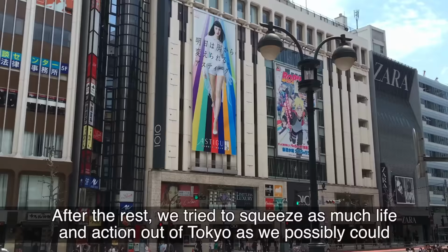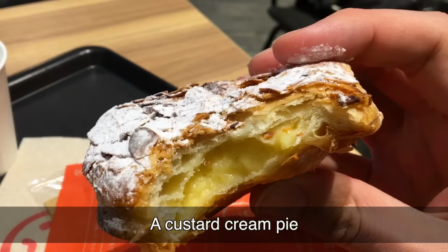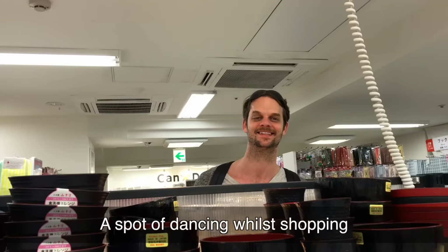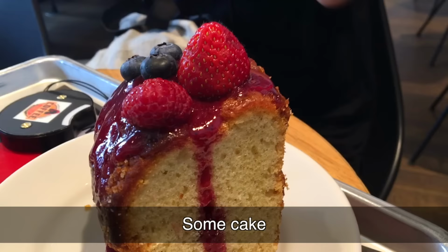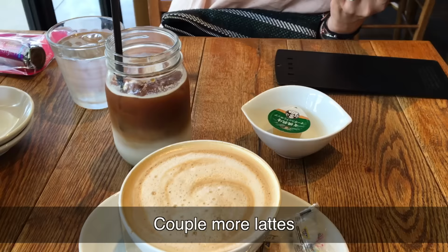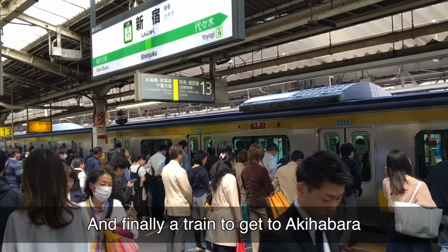After the rest, we tried to squeeze as much life and action out of Tokyo as we possibly could. It was a solid case of shopping, Shibuya Crossing, a custard cream pie, some shopping, a latte, a quick train, a Mexican lunch, Mario Kart, shopping, a spot of dancing while shopping, some iced tea, another train, looking generally cool, Shibuya Crossing, some cake, a meatball sandwich, since by this point I was gagging for something that wasn't rice, shopping, a couple more lattes, a cocktail, discovering narrow streets, Shibuya Crossing to get to some more shopping, and finally a train to get to Akihabara.